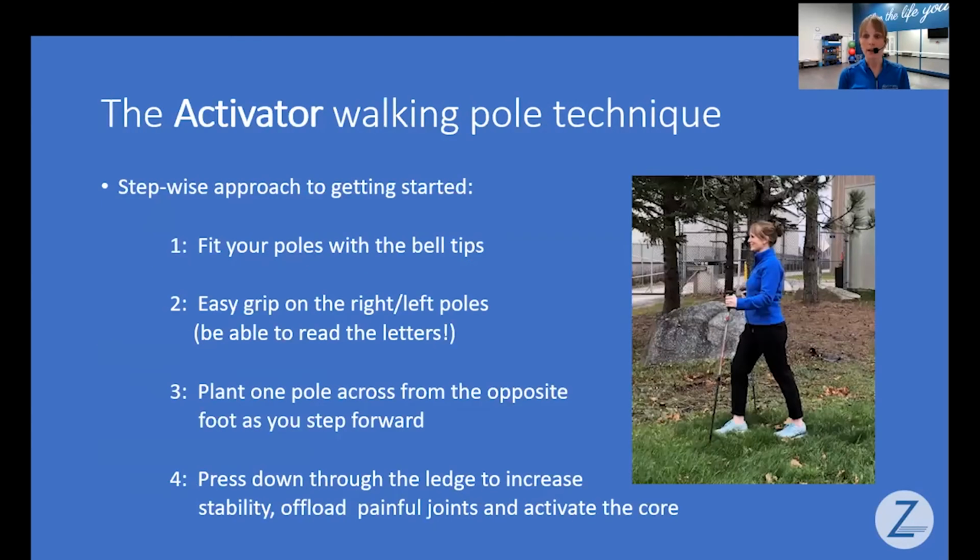All right, so the activator technique, here we go. You've got your poles with your bell tips. You're going to have an easy grip on the poles. These ones conveniently have an R and an L on the top, so it's easy to know which side should be on the right and which side should be on the left. And it matters because the ledge needs to be on the outside in order to be able to push down and offload those painful joints or increase stability.